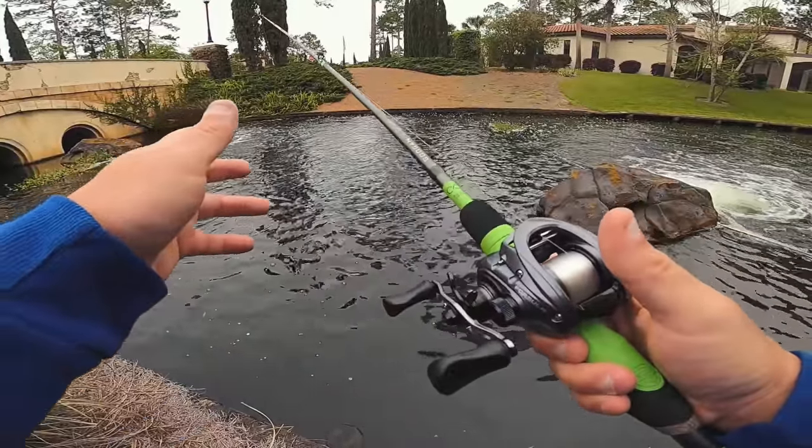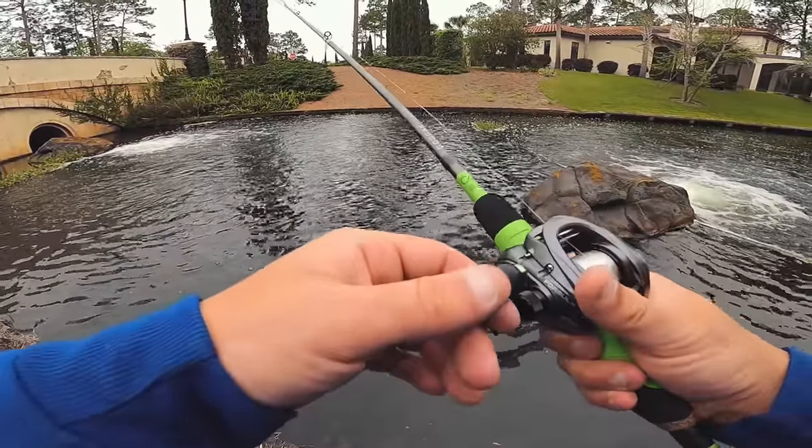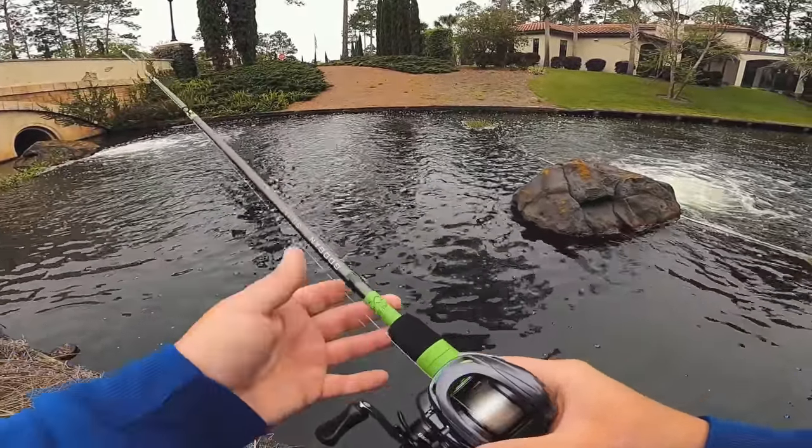That is a good sign though. That means fish will eat that. So, or at least one fish was dumb enough to eat it, I guess.